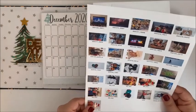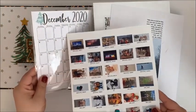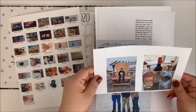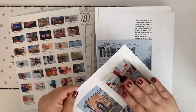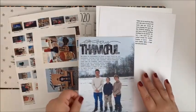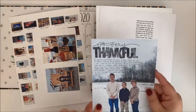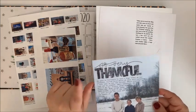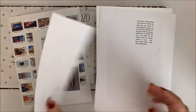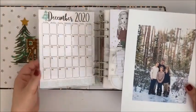I have this fun thumbnail printed out, and I'm going to resize them and put a little photo for each day in my calendar. This is the photo for my day 1 story, and this is a photo for part of my day 2 story. So you'll see that later on. This is a page that I shared about a month and a half ago on Allie's site. She came out with a Thanksgiving overlay, and I loved it so much, so I did this layout already ahead of time. And I have my journaling and my cover page photo. So I have everything I need, all prepped and ready to go.